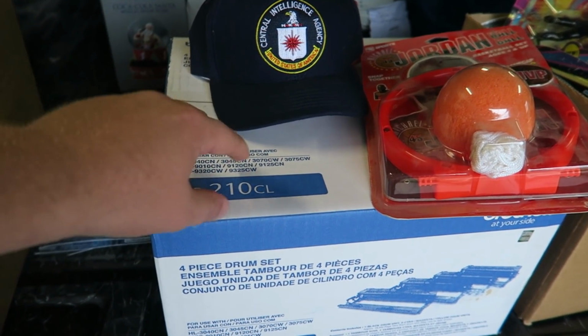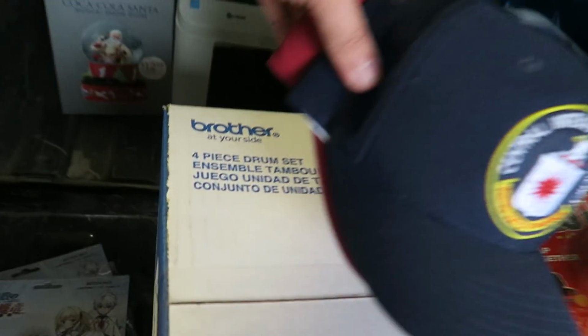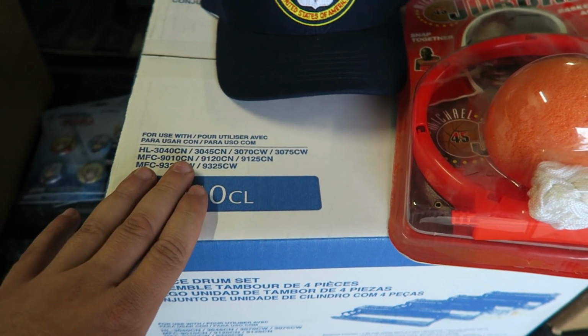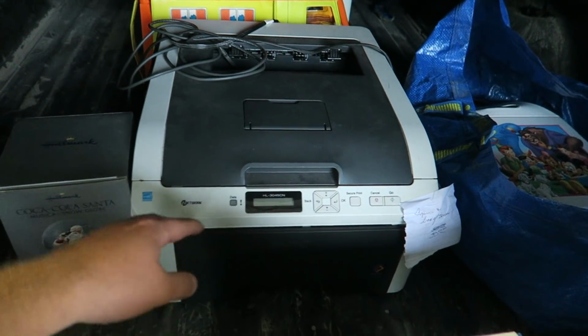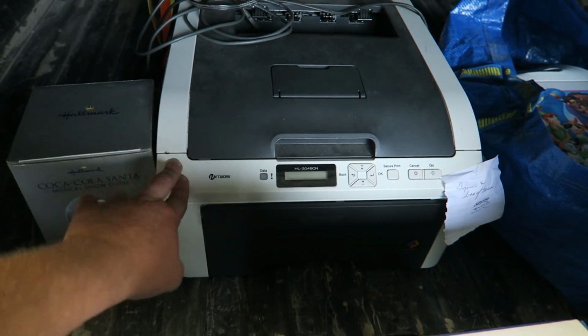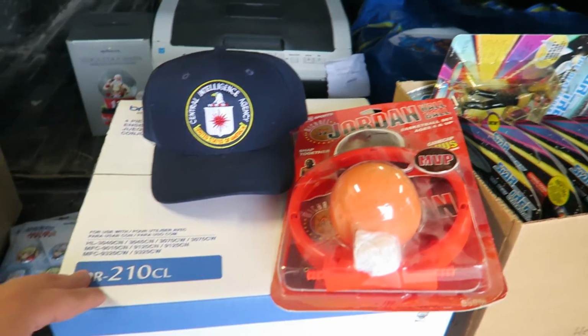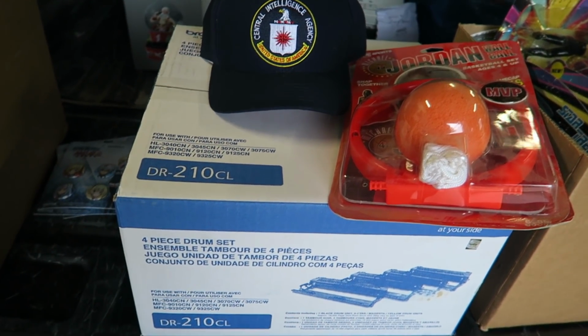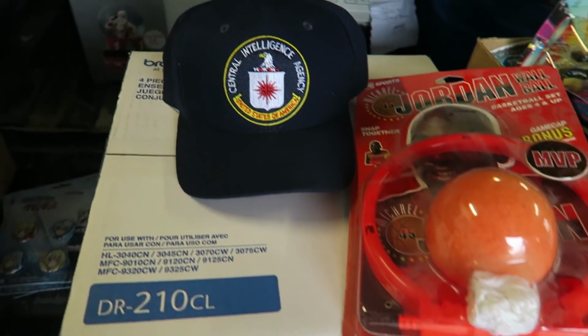I figured at that price, even the toners being actual Brother brand and not off-brand toner, that I would probably be pretty safe on that. Sure enough, I looked it up. I'm pretty sure I'll be able to get like 100 to 130 on the printer itself, and then about 50 plus ship on just the toners.